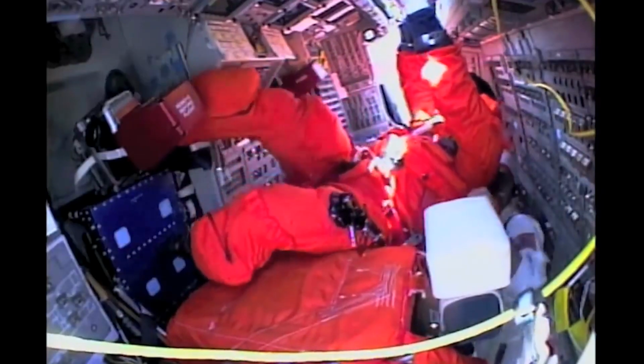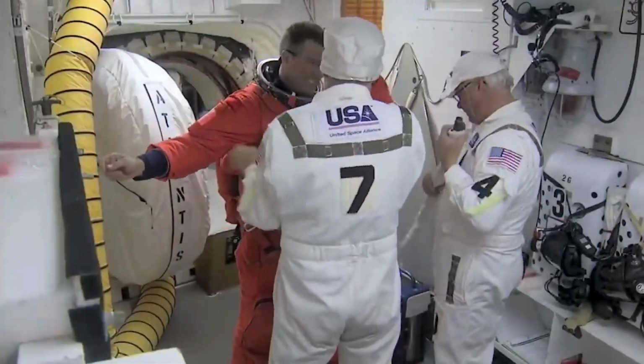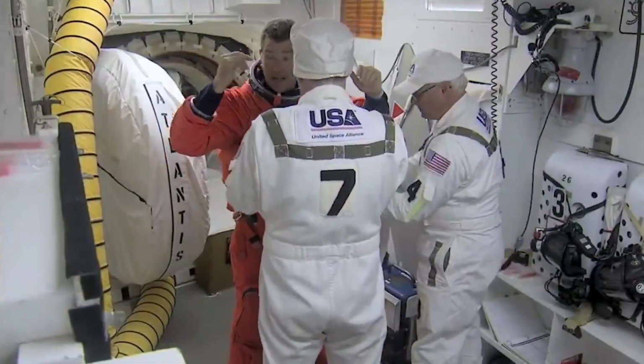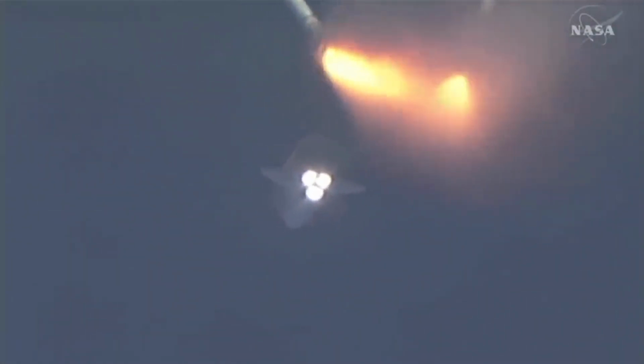Its crews repaired and improved other spacecraft, such as the Hubble Space Telescope. The shuttle also flew missions for the military. In its later missions, the Space Shuttle was mostly used to work on the International Space Station.